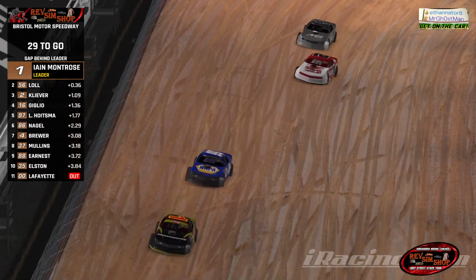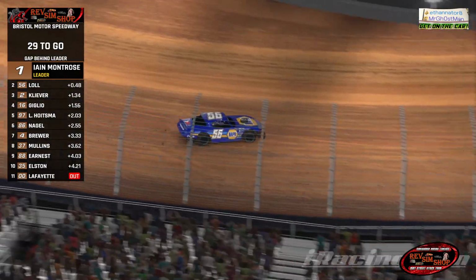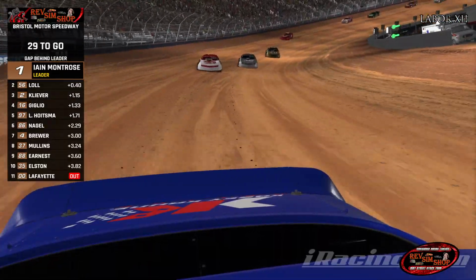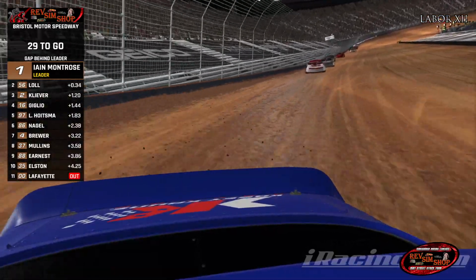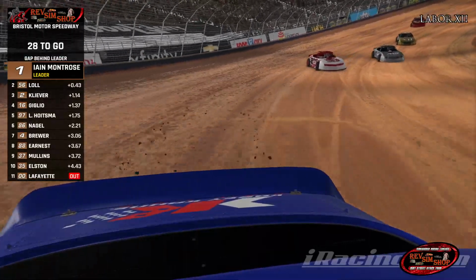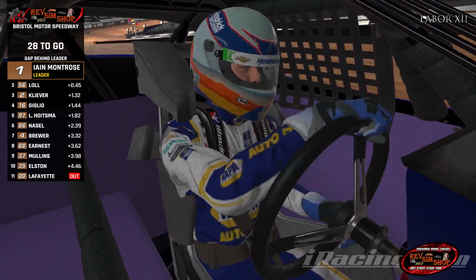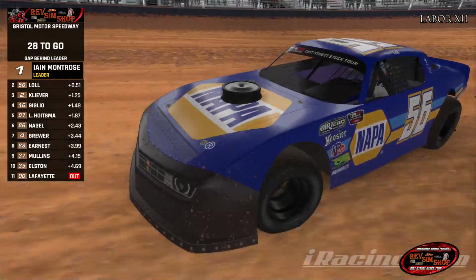Let's go on board the Napa car. See how this looks from surface level. Now we're looking backwards at the Cleaver and the 16 battle for third. Look ahead. There's the driver. All my stuff's mislabeled here. There's the outside car. Probably the one we want is loud.